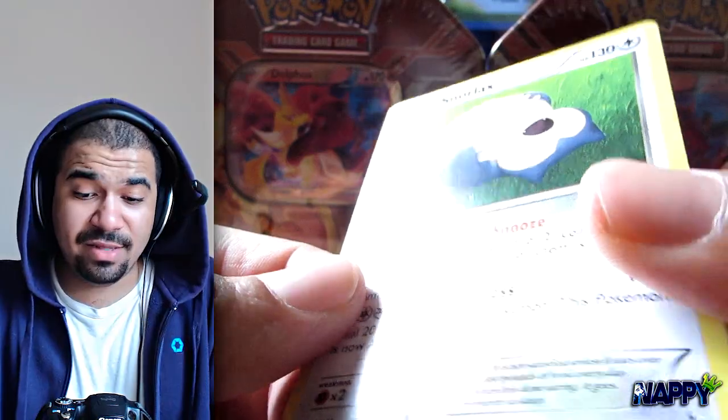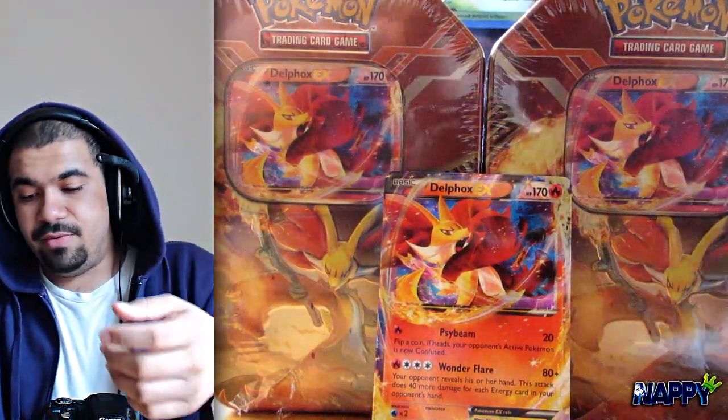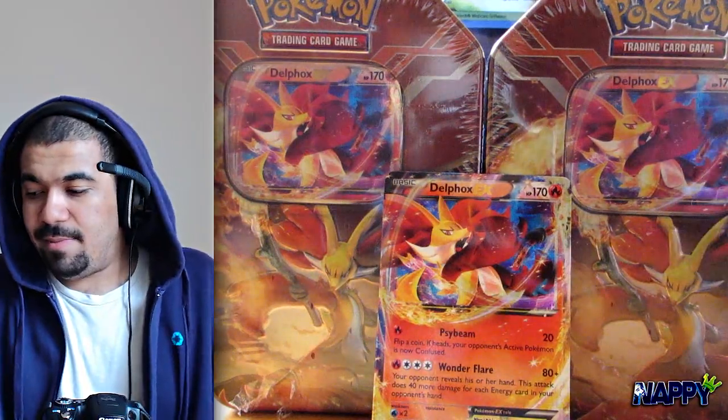I just want a holographic one. It's all I want. Can't have it. Anyways, nothing too crazy special from that pack, but that's okay, that's okay.